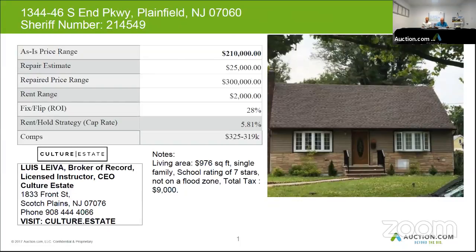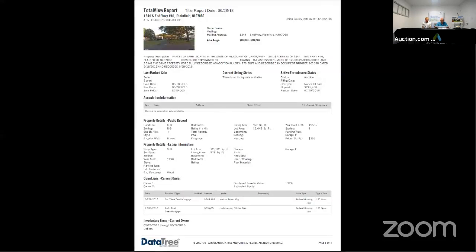Nick? This looks like it was purchased in 2015 for $249,000. There was a mortgage for $244,000. There's a second on it, and so they might have done some repairs to it. The unpaid balance on this is $215,000, so it's pretty close to numbers matching going all the way through. So it might be a nice deal to go to.